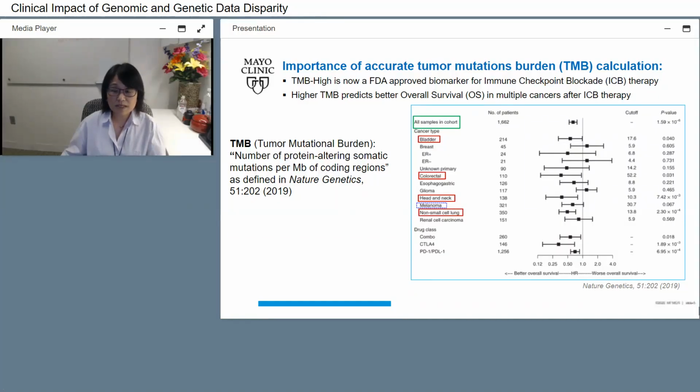The bar represents the 95% confidence interval, and the bars to the left indicate better overall survival. The next column is the TMB values from the highest 20% of the patients, shown as the cutoff value, as well as the two-sided log rank p-values for the comparison between high and low TMB cohorts, as shown in the last column.